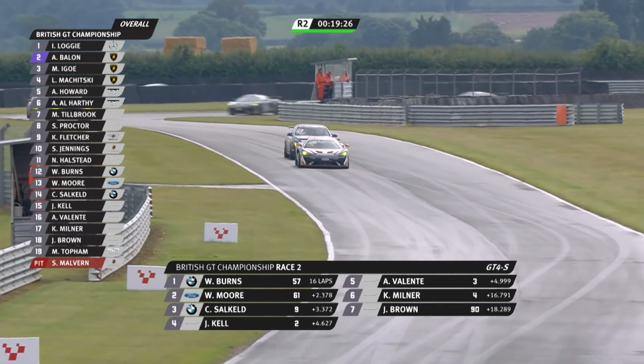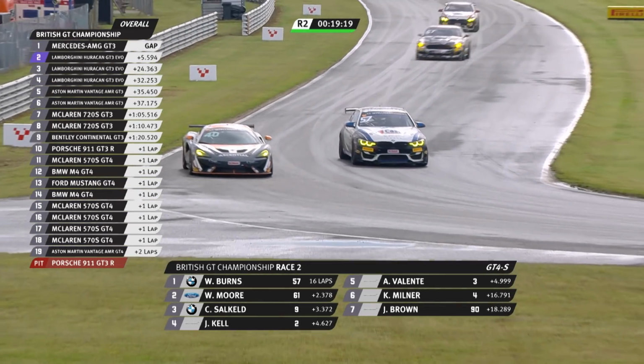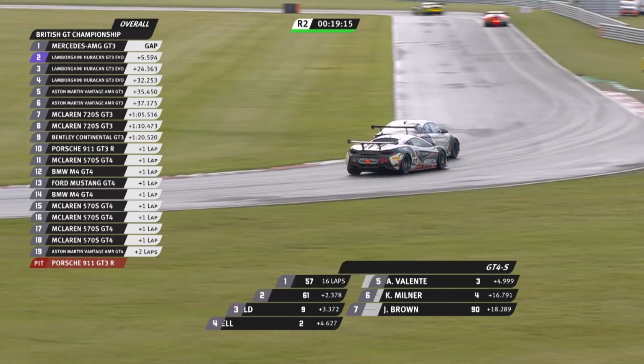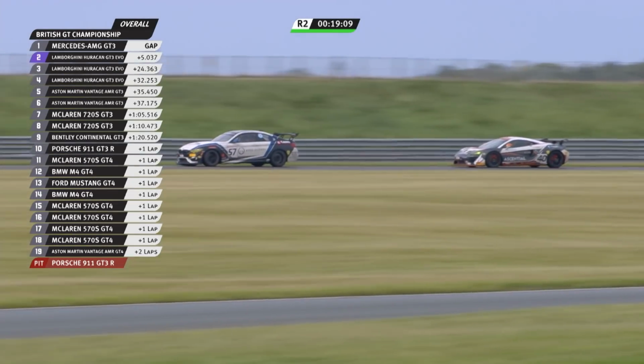So Nick Halstead, in his first season of GT racing really, certainly at this level, trying to fend off Will Burns, the championship leader. He looks to the inside into Agostini, but is there any grip on the inside? That's the question. Gets his nose ahead, gets across the nose of the McLaren. Change of lead in GT4. Indeed so, but is there any chance of that McLaren coming back?